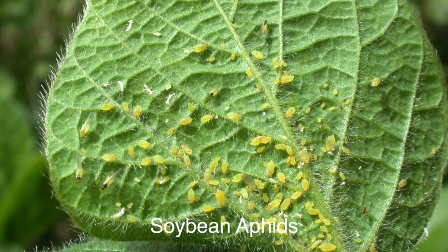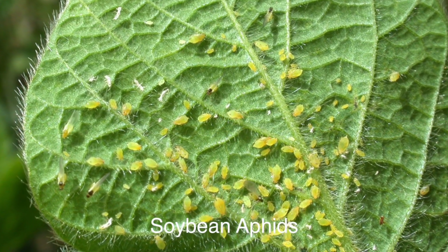And in soybean aphids, what they'll do is actually just suck the juices out of the leaf without eating the leaf tissue, but it does the same thing. It just saps the plant of all of its energy, and it can't produce a good crop.